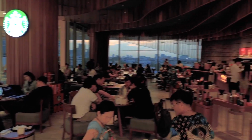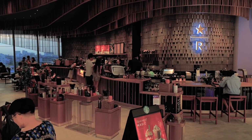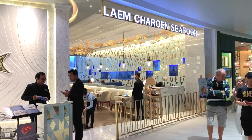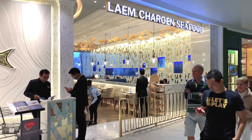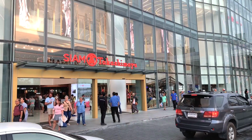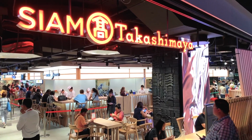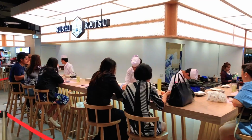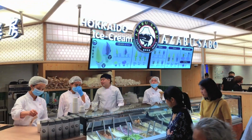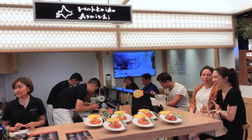For coffee lovers like me, there's even a large Starbucks Reserve coffee shop. Icon Siam has 100 restaurants and food stalls, from street food at bargain prices to Michelin star fine dining. The mall's anchor tenant is Takashimaya, the iconic Japanese department store. I love Japanese food, and there are several great restaurants to choose from in Takashimaya.